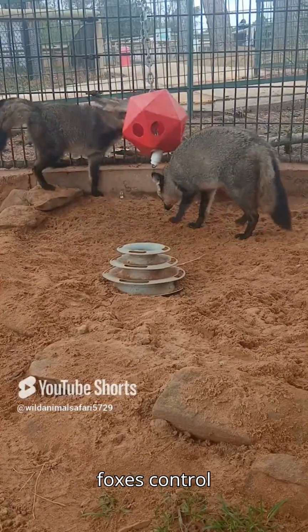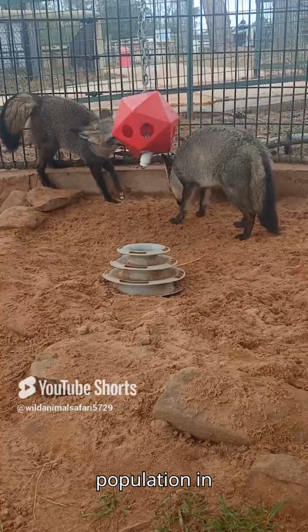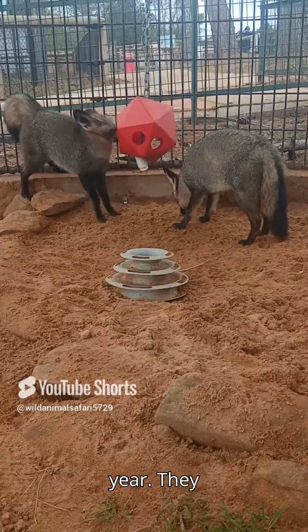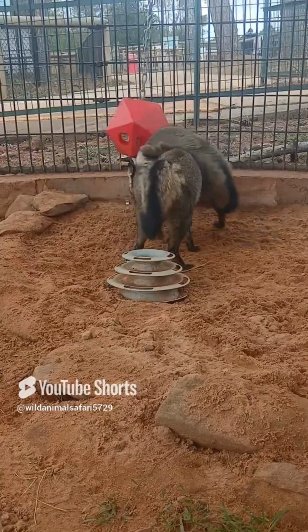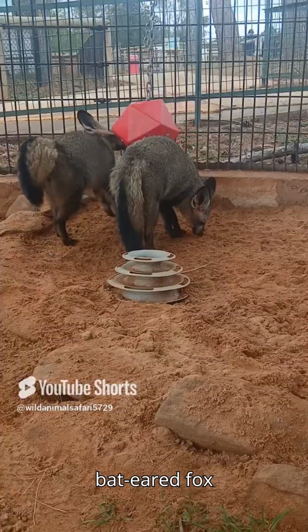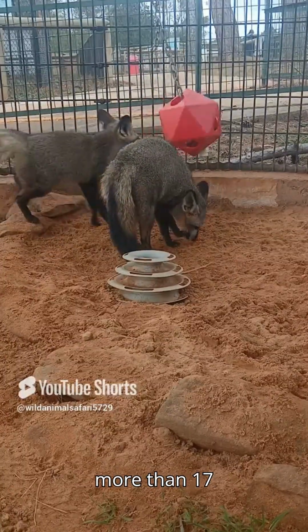The bat-eared foxes control the harvester termite population in their habitat, eating up to 1.15 million termites per year. They have 48 teeth, 6 more than any other canid. The oldest recorded bat-eared fox in captivity lived to be more than 17 years old.